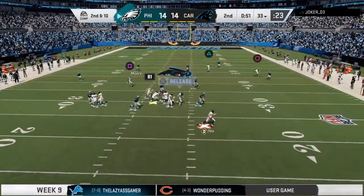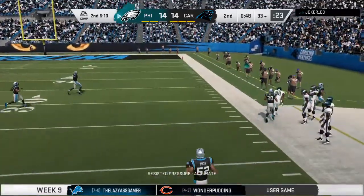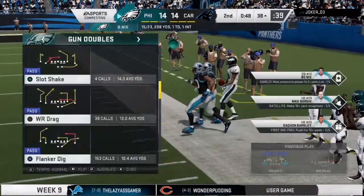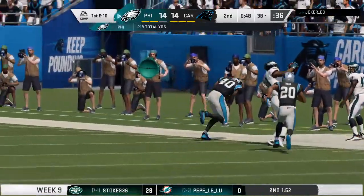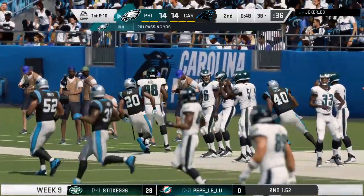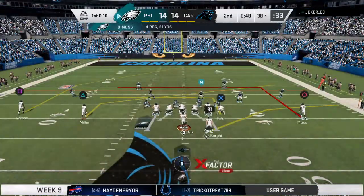Throwing again. Nix flushed to his right. Oh, this is taken in. It's complete. And he's going to be out of bounds, but not before he takes it inside the 40. That one covers 29 yards. First down. So here's a first and 10 at the 38.